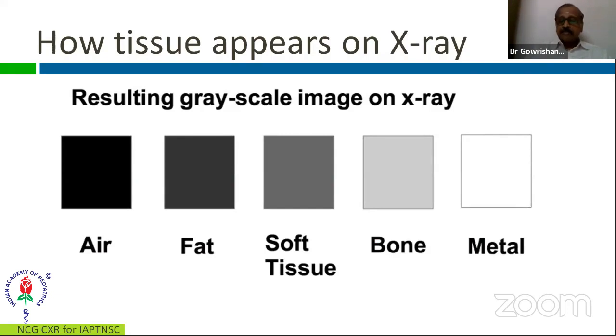So this is the grayscale image on X-ray. On the left extreme, it's the air. On the right extreme, it is the metal, which anyone will be able to make out. But bone is the next, less white, or probably off-white, than metal.